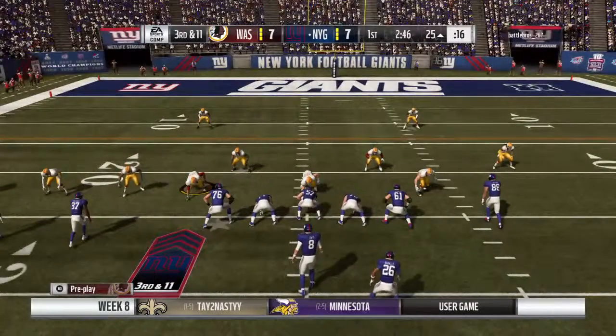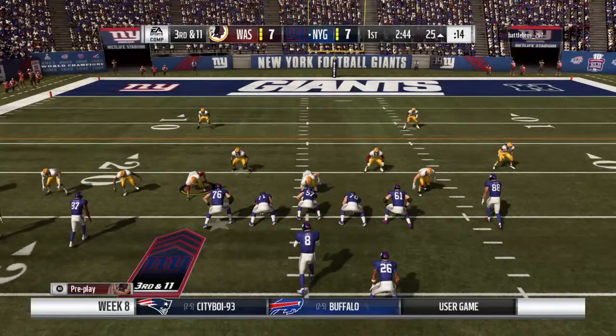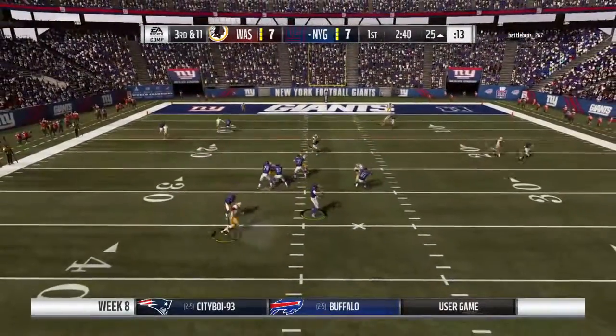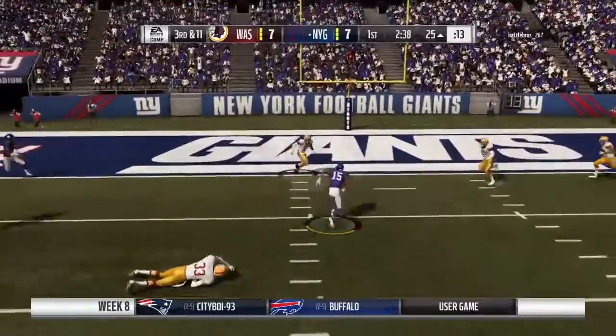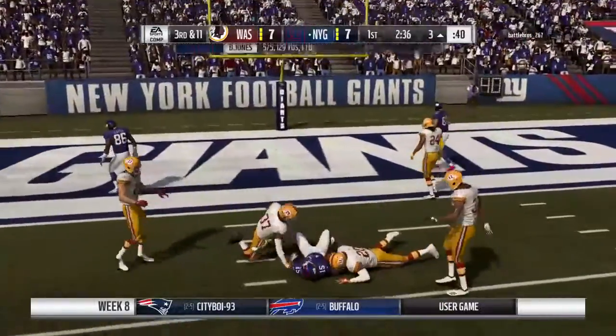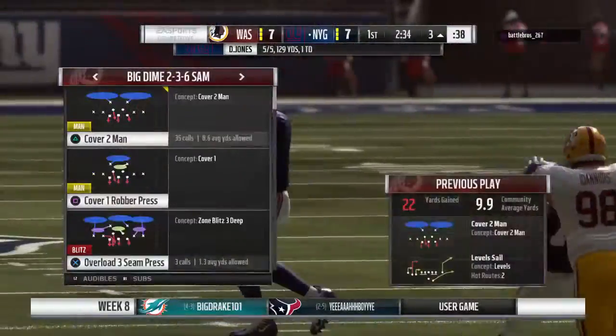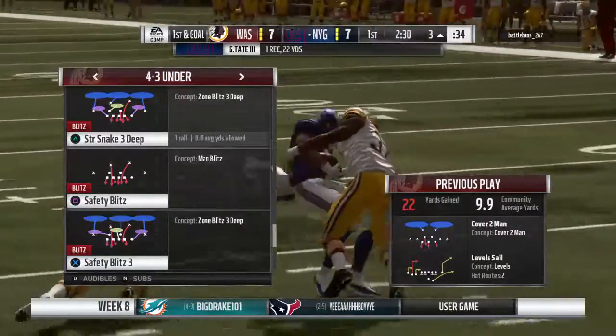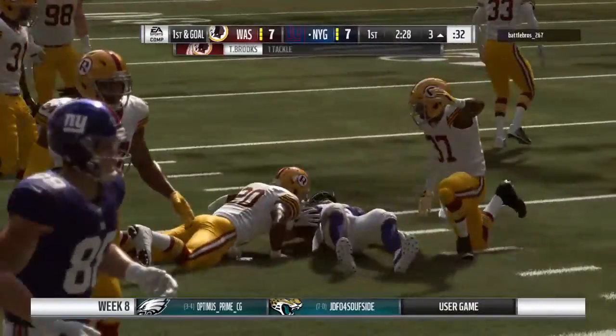All right, now, lucky 56. From the gun, Jones. And Tate's got it. And they will eventually get him down, but he's inside the 5 all the way to the 3. They're able to convert on 3rd down, and that sets up a 1st and goal.